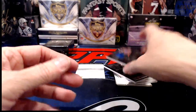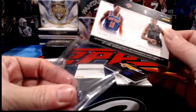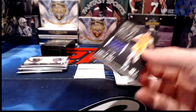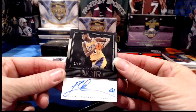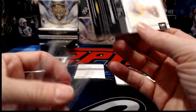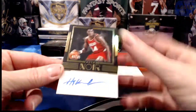Dual relic coming up. It's numbered to 99. It's Dennis Smith Jr. and Frank Ntilikina. That is, of course, Mavericks and Knicks. Well, that will end up going as well to random, unless someone owns both the teams, of course. Here's Lonzo Ball to 99 for the Lakers with new wave jerseys. And the Lakers hit again to 99 with Eldon Campbell. Of course, they're pretty happy already hitting that Kyle Kuzma.